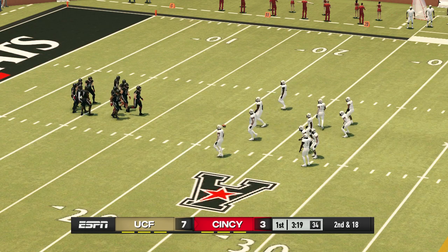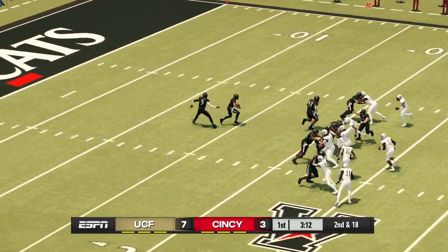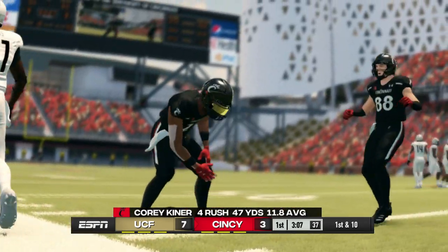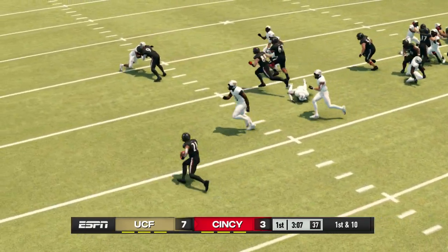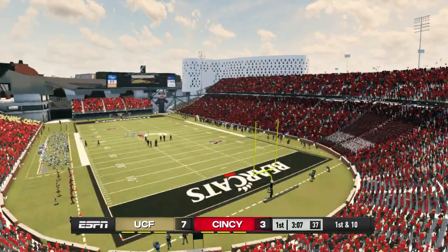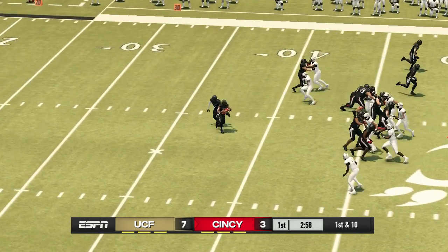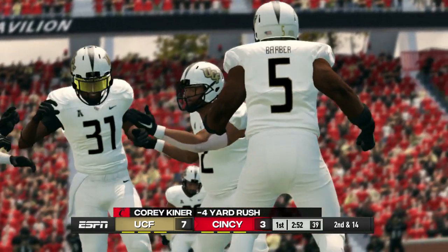Defense looking for another sack in this second down and long situation. Gives it left side. And down he goes, around the 43-yard line. From their own 43-yard line, first down. Here's the run right. He's got nowhere to go. Loss of 3 yards on the play.